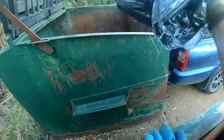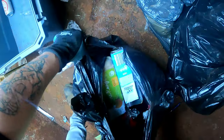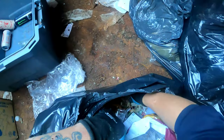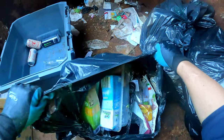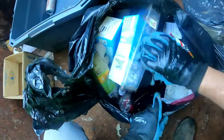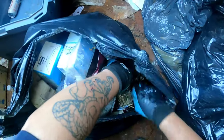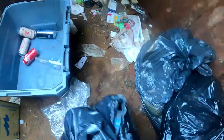Whew, she's heavy. Straight to light. Up we go. Throw it up the back. What have we got in this one? One can there. Bit of elf oil down there, I think. No, it's not. Open it up a little bit more. Can't see down there. Nope. It's all food waste. Scraps. Scrappity-dap. Scrappity-doo. There's a can. That's it for that one.